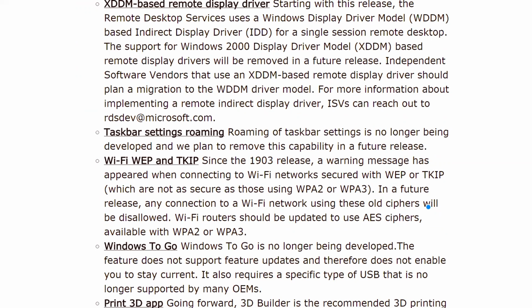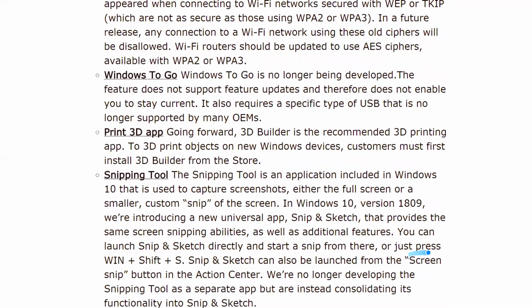In the Wi-Fi, if you have an older computer and it uses WEP, W-E-P, or TKIP, most likely that's going to go away. It's not very secure anyway, and you're probably using WPA2 or WPA3. And if you are still using WEP, you really need to change that anyway. It's not very secure. Windows To Go is no longer being developed. I never used it. It requires a specific type of USB that no longer is supported by many OEMs, and you were able to run Windows from a USB stick.